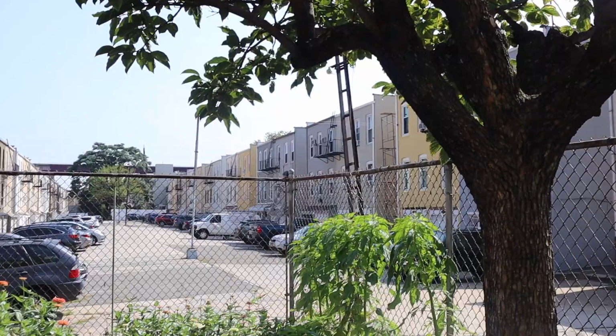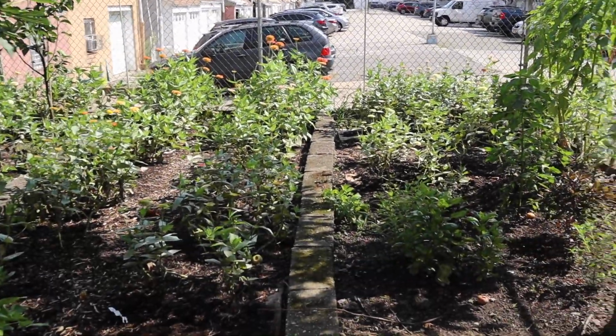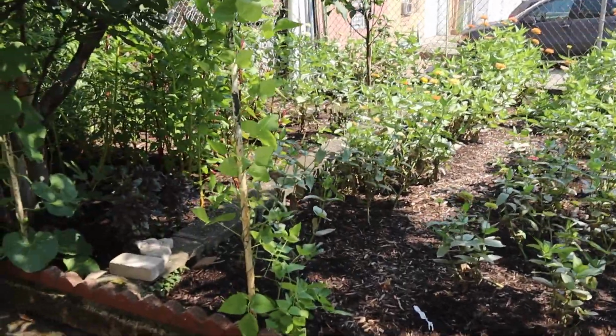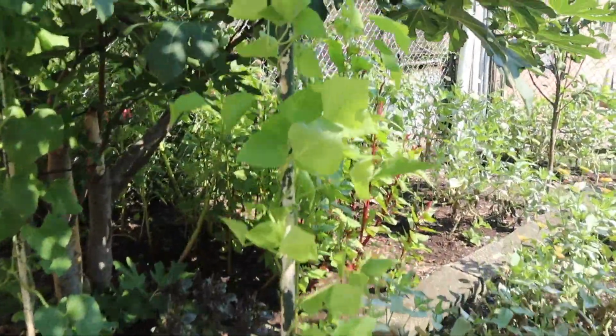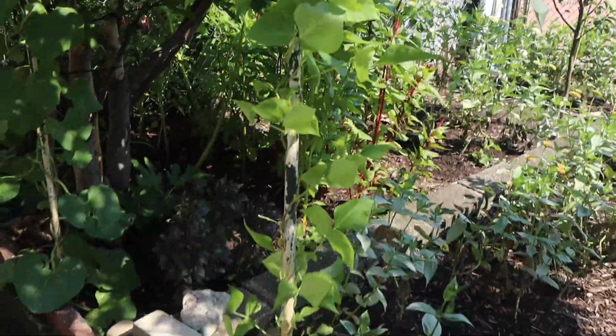This big tree here is giving a lot of shade, so the ones in the back are not growing as much as the ones in the front, which is okay. And we sowed some beans in here. This is the same scarlet runner beans and these poles, and they're climbing, doing nice as well.